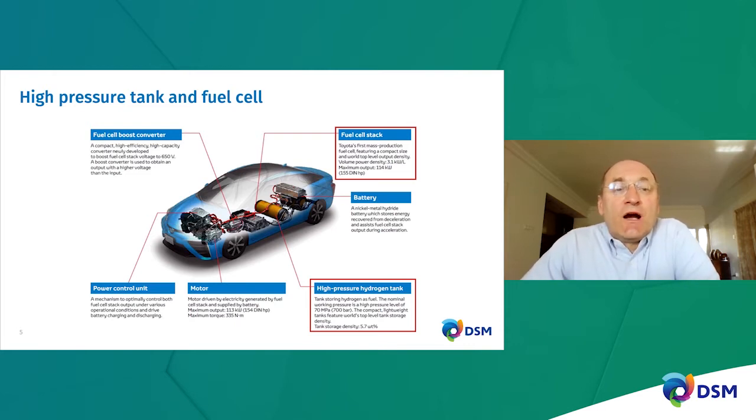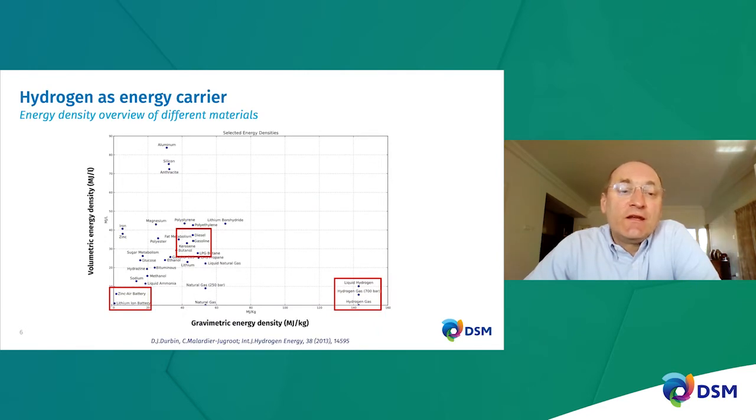Okay, when you think about hydrogen as energy carrier, how does it relate, let's say, to other forms of fuel or energy carriers? And in this graph, what you see here is basically a graph of energy density, expressed in two ways. And when you look at the x-axis, you see the gravimetric energy density, so the energy density based on mass. And on the y-axis, you see the same energy density, but then expressed per volume, so per liter. And what you immediately see from this graph is that when you look at hydrogen, in the right bottom part of this graph, the gravimetric energy density is extremely high. Something like a factor 4 higher compared to the classical fossil-based fuels like diesel or gasoline or kerosene.